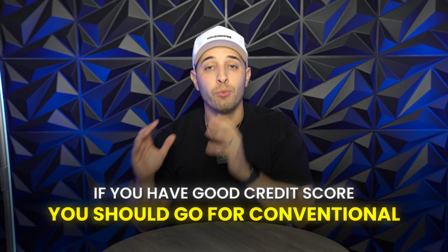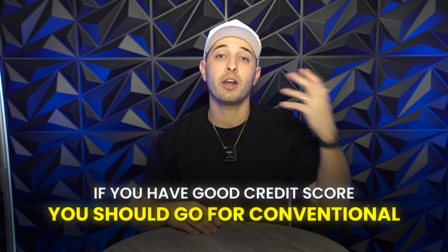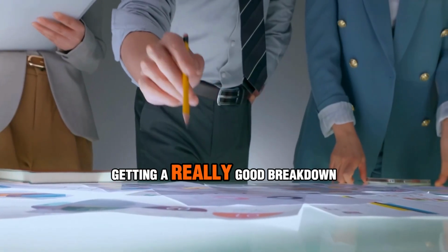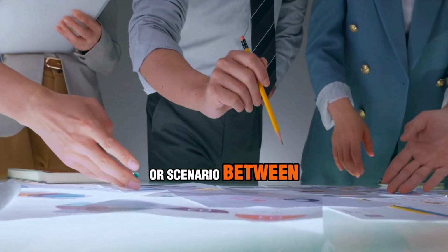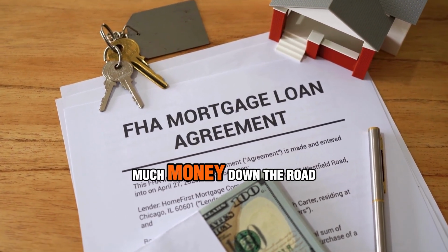The difference between these two is that if you have a really good credit score, your conventional is probably going to be the route for you to go. If you have a lower credit score, it's probably going to be FHA. So getting a really good breakdown or scenario between which loan is going to be best for you is going to save you so much money down the road.